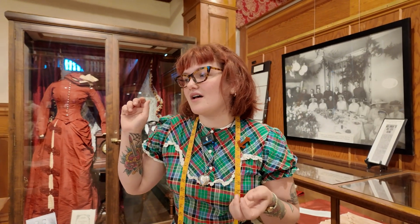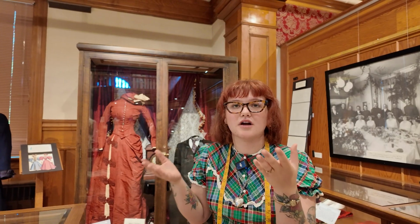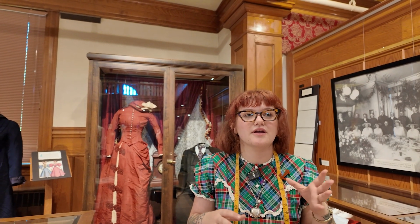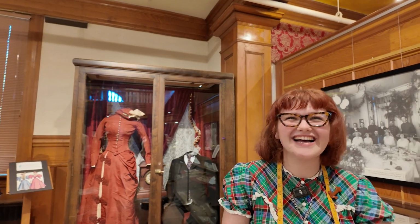But to decide, in this exhibit, we really prioritized having garments that are connected to a family. We really want to make sure that if someone wants to come see their grandma's dress, it's here. It's almost the legacy of the Petaluma families.